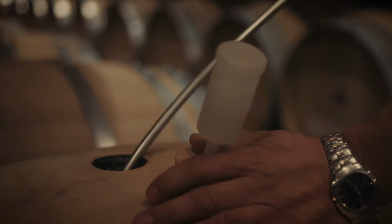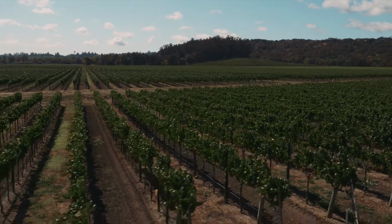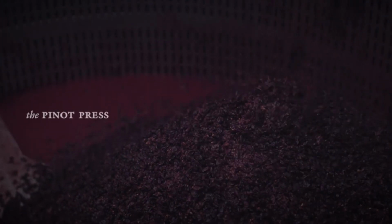This is more than the culmination of a year's work. Some vines are over 30 years old. The grooming and cultivation of this land goes back even further. It's a life's work, inspired by Burgundian traditions and executed on Sonoma soil.